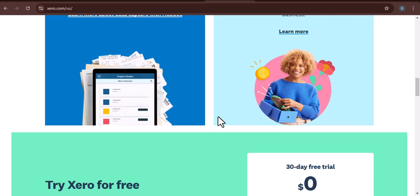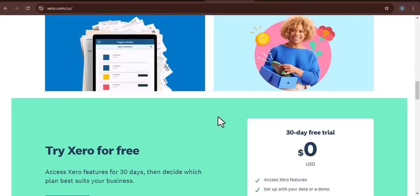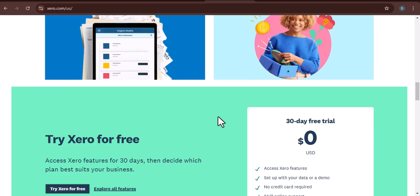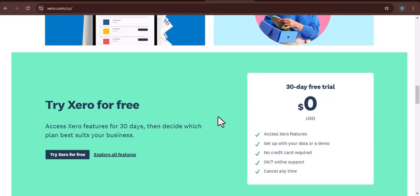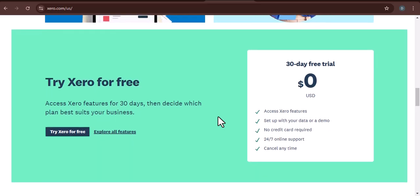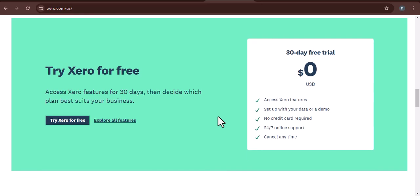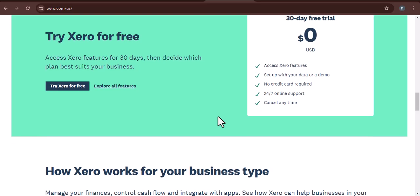3. Your time constraints. Time-rich, business lean. If you have the time to dedicate to learning Xero and keeping your books up to date, then you might be able to manage it yourself. Time poor, business busy. If you're constantly juggling client meetings, product launches, and other business demands, bookkeeping might be the last thing you want to worry about.